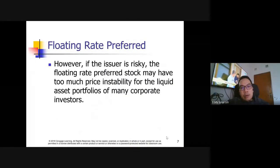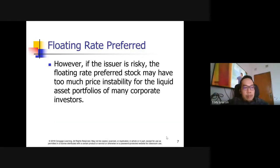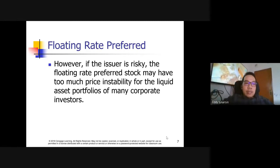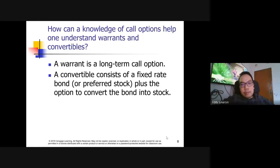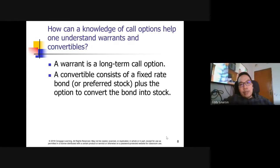Okay, so the floating rate is usually tied to a certain index, maybe an inflation index or the London Interbank Offered Rate or something like that. So I hope it's quite clear about preferred stock, because we're going to continue to the second type of mezzanine financing, which is warrant.